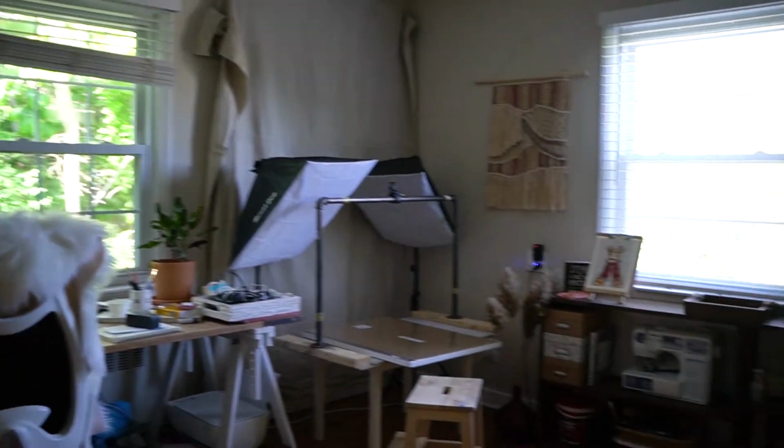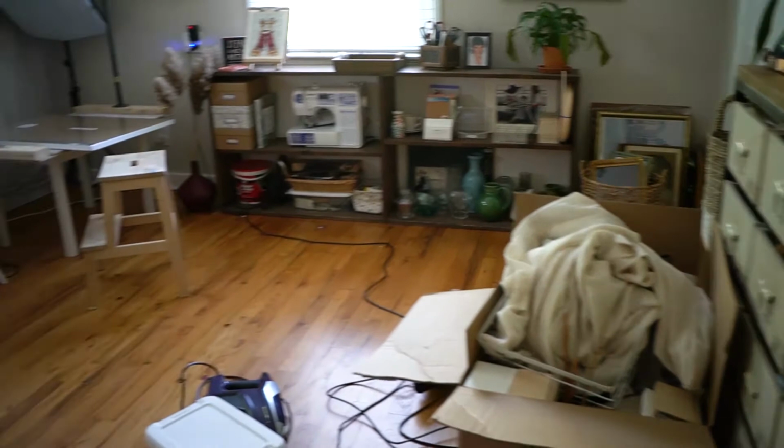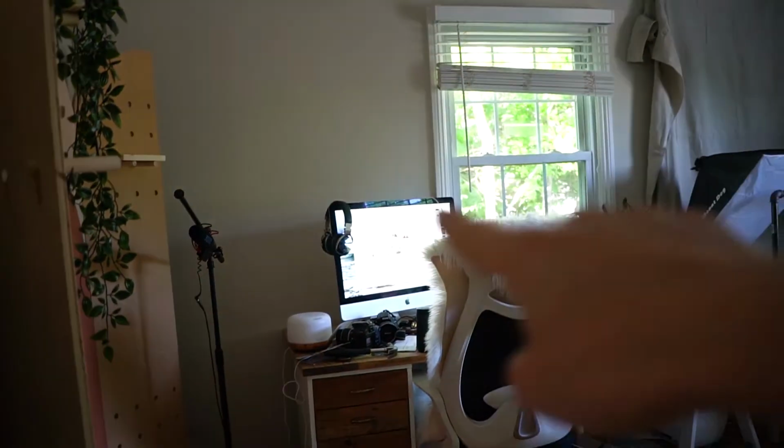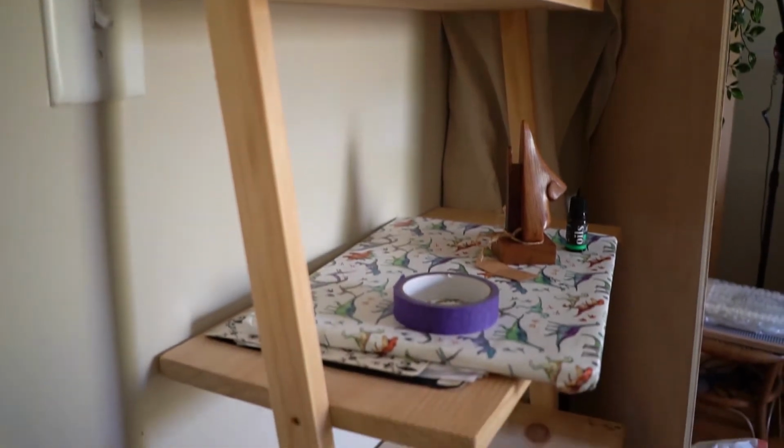Almost there. I need to clear out all the garbage from here and then put some sort of board behind my computer. Oh, and style this pretty shelf, of course.